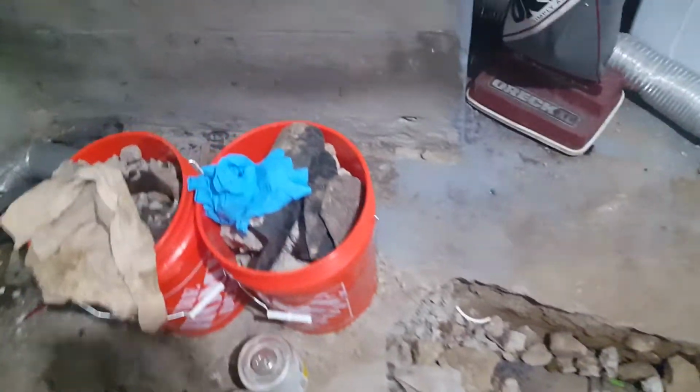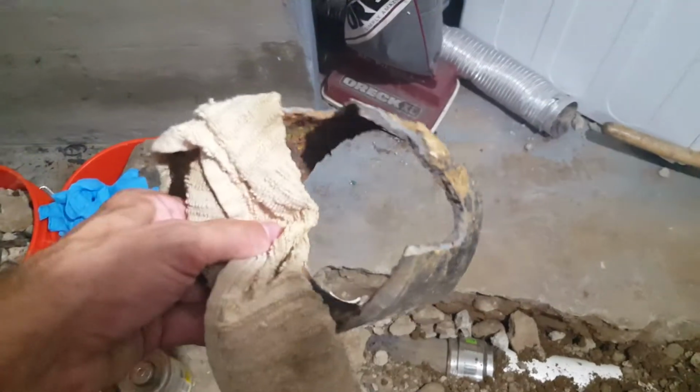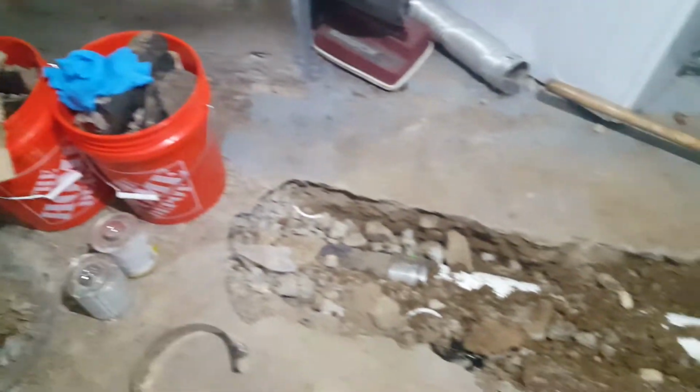The rest of the stuff was in such bad shape. You could see a lot of it was cracked. This was just broken apart with a hammer, pretty much. It was really bad. So we did all we can.